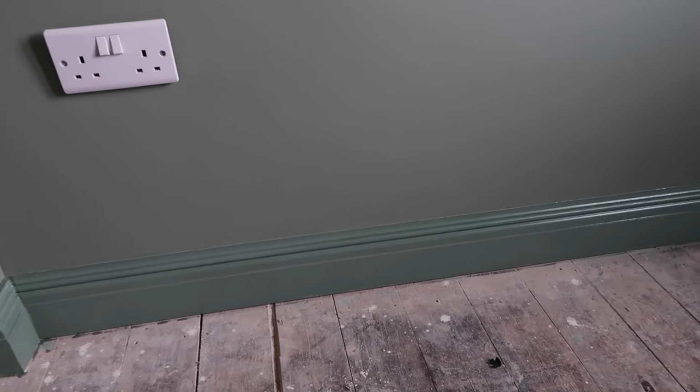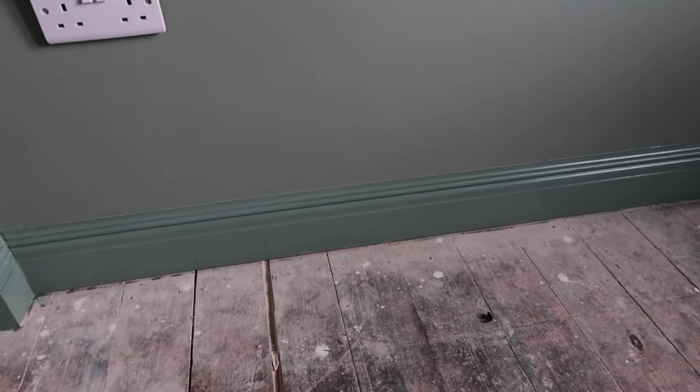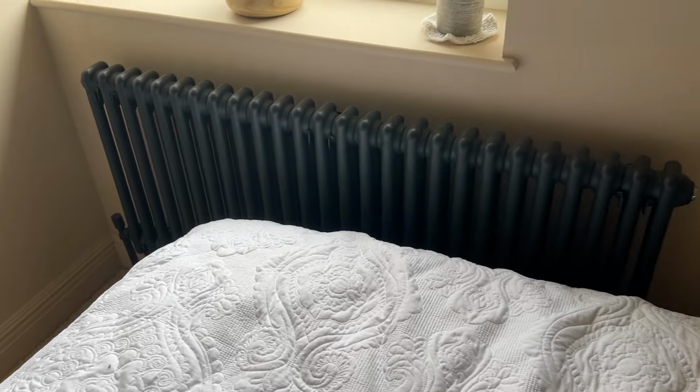Now you can't see it too much maybe on the video here, but the colour on the skirting is shinier and it looks darker than that on the wall. So for me, the colour drenched look didn't look as effective as it would if it was the same colour throughout. And I have two examples to show you of using the emulsion with the eggshell, and also where I just used the emulsion straight onto primed skirting as well.